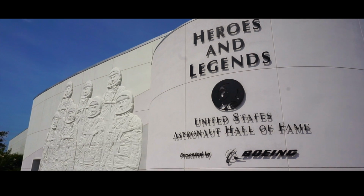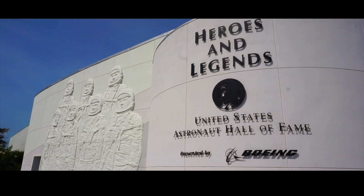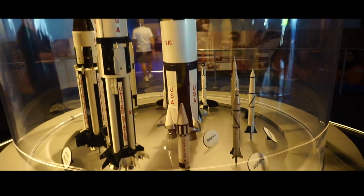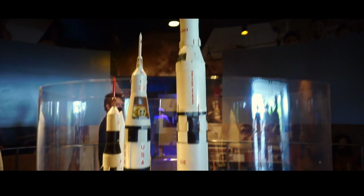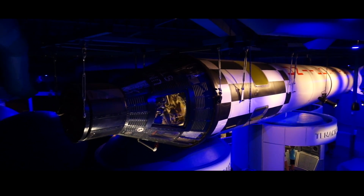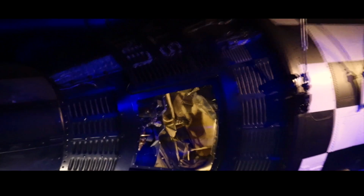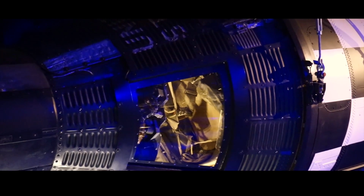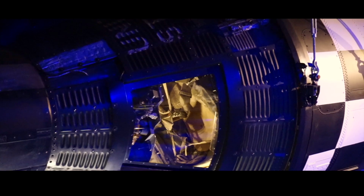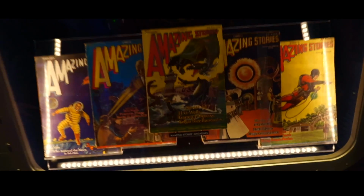We're gonna head inside the Heroes and Legends United States Astronaut Hall of Fame. Some more rockets on display here. These are mini models. Give you another perspective of how tight the quarters are inside these rockets. You'd be right inside there. I think we're gonna head down to the first floor and see what's happening.